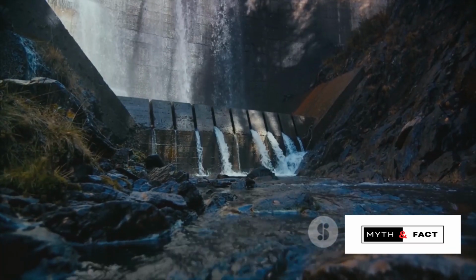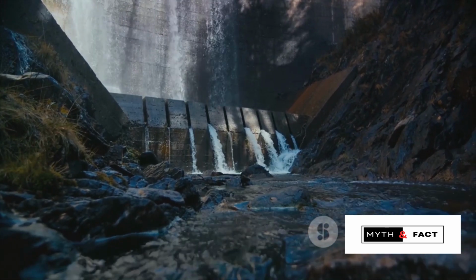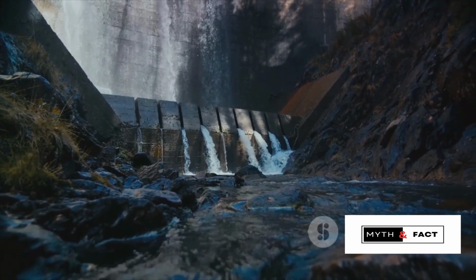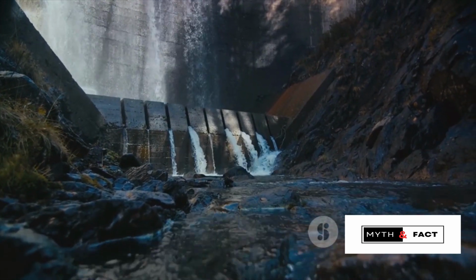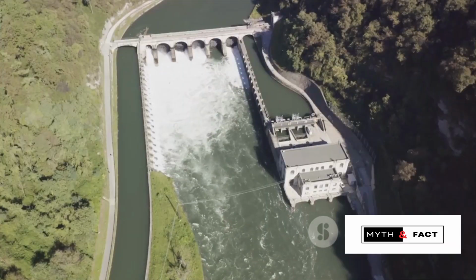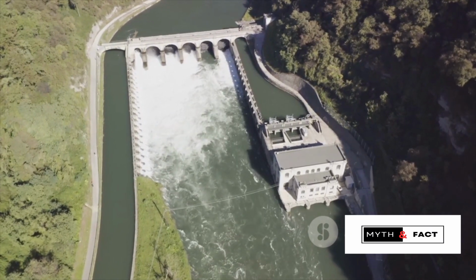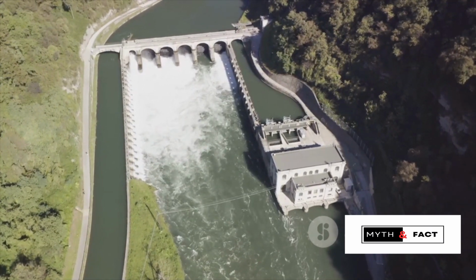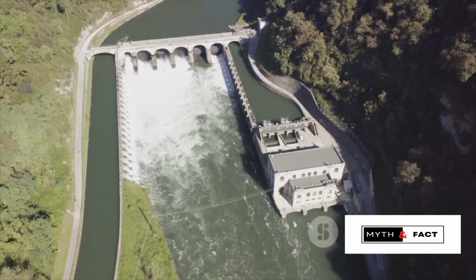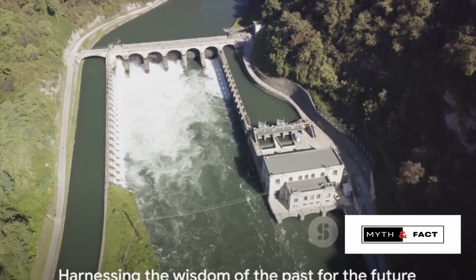Fast forward to today, Archimedes' screw is not just a historical artifact, but a tool that is about to revolutionize renewable energy in the United States. The ancient technology, with its simple yet effective design, is gearing up to make a significant impact in the realm of hydropower. It's a testament to the enduring genius of Archimedes that an invention from over 2,000 years ago can still hold its own in the face of modern technology.